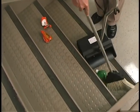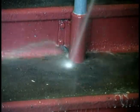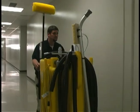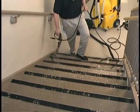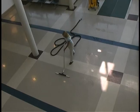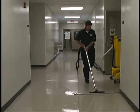By following these easy steps, the Kaivac no-touch cleaning process will enable the cleaning professional to maintain strikingly clean, safe stairwells with a surprisingly small amount of effort. The wet-dry vacuum converter is just one more feature that allows one all-purpose no-touch cleaning system to tackle just about every surface and space throughout your building. From stairwells, restrooms, and classrooms, to lobbies, kitchens, carpets, and more, Kaivac has the solution for your cleaning needs.